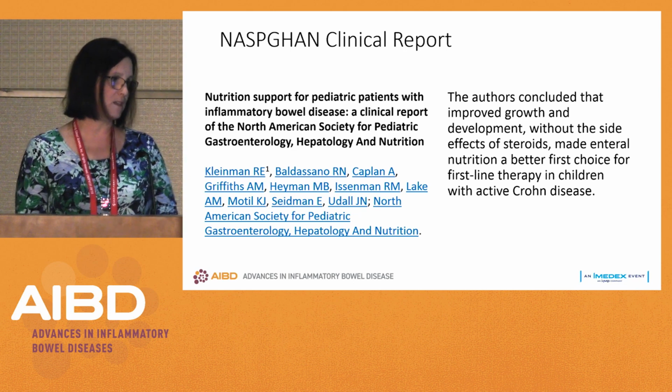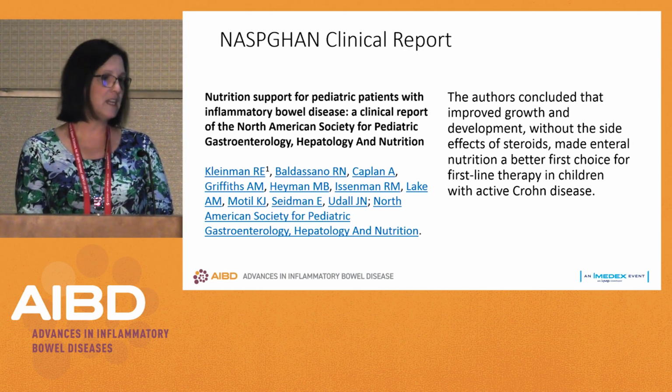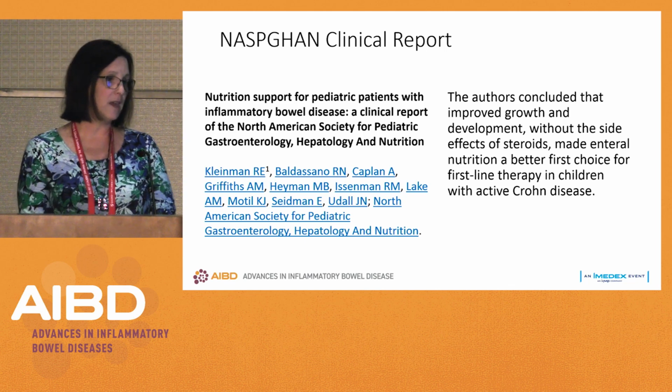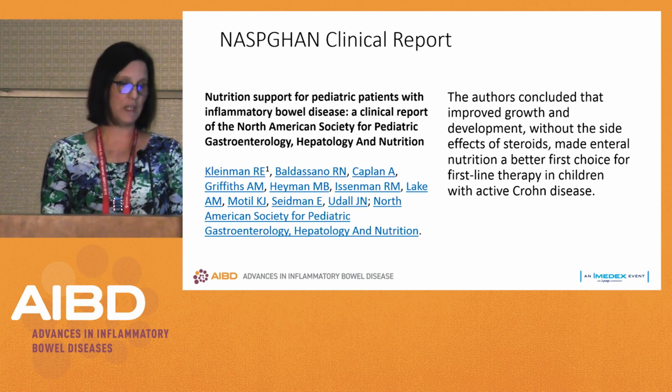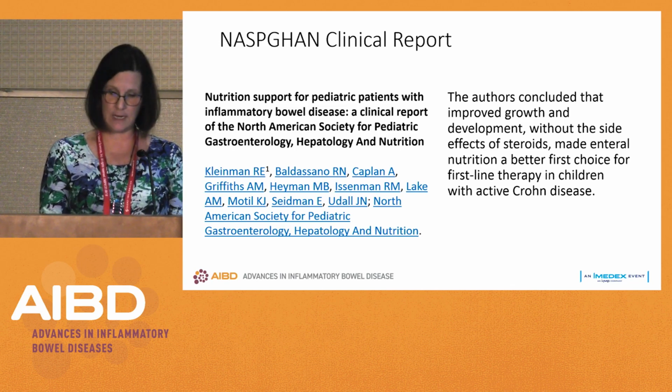This is from 2004, and it's the NASPGHAN clinical report, and these authors concluded that improved growth and development without the side effects of steroids made enteral nutrition a better first choice for first-line therapy in children with active Crohn's disease.